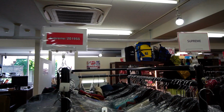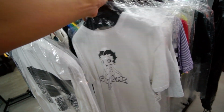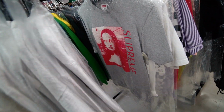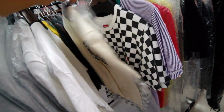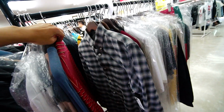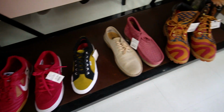The tees right here are organized by color, so very easy to find. They also have a bunch of sweaters, long sleeves, and flannels here. So if you don't want a t-shirt, they have other options available. Here's a look at more of the Supreme backpacks and hats that they have. And a couple of Vans collaborations and other stuff here too.